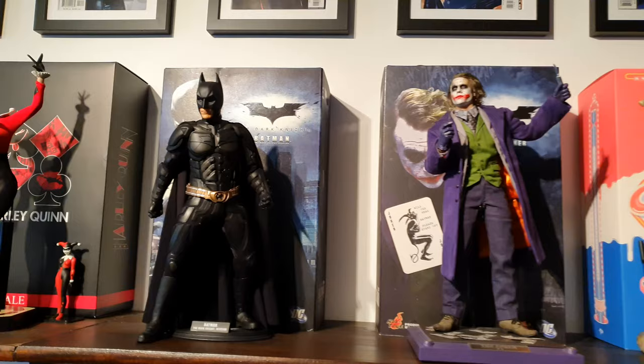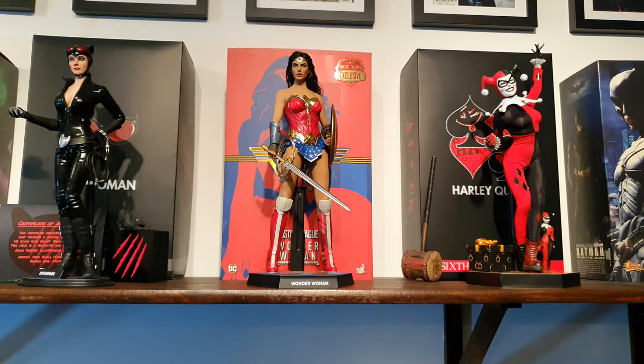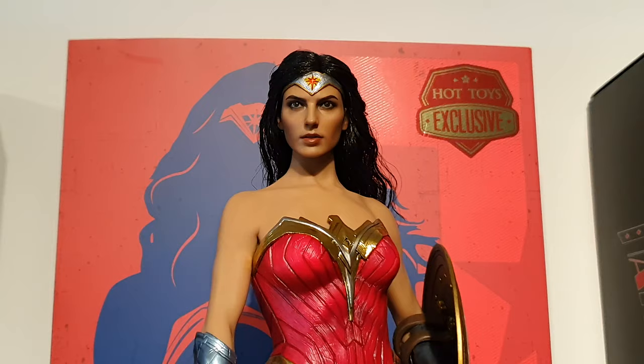Just take a look, then we go to Wonder Woman. Absolutely gorgeous figure. And kept it kind of simple with her pose, just powerful. Absolutely, just a really, really striking piece on the shelf. Haven't seen the new movie yet.